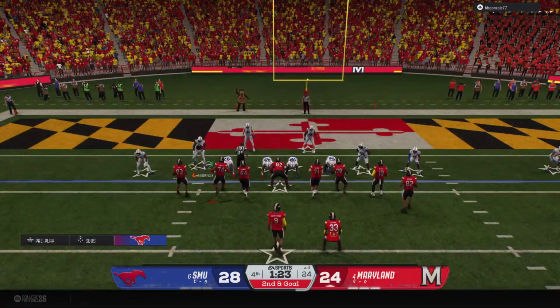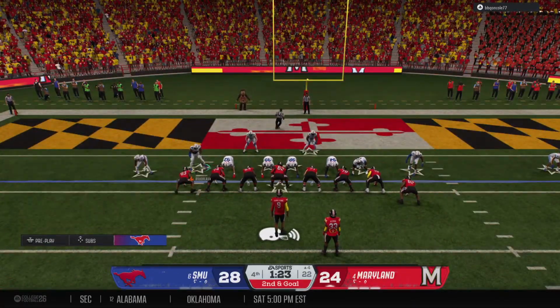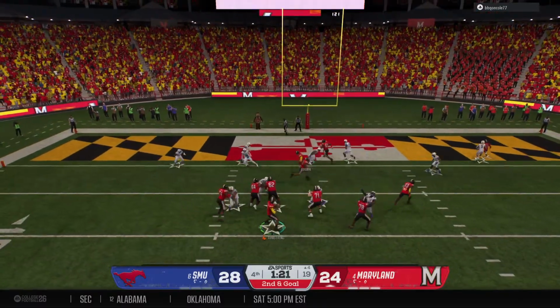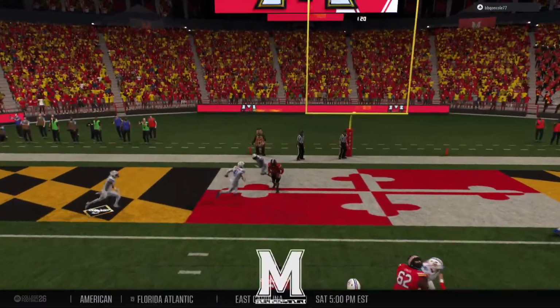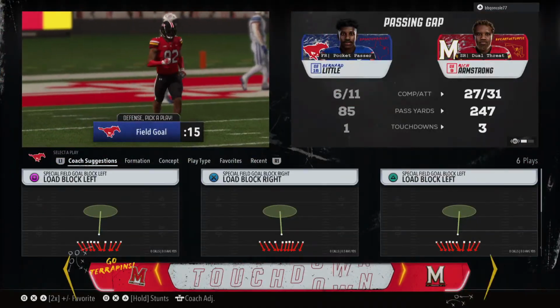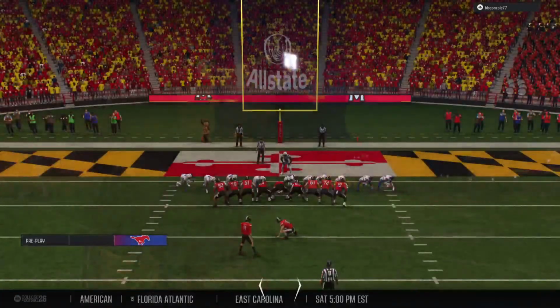Goal line formation for the defense. Black 24. Black in blue. In blue. Go. Quarterback wants to throw it on second down. Launching one to the end zone. Touchdown, Maryland. They jump on top now here in the fourth.